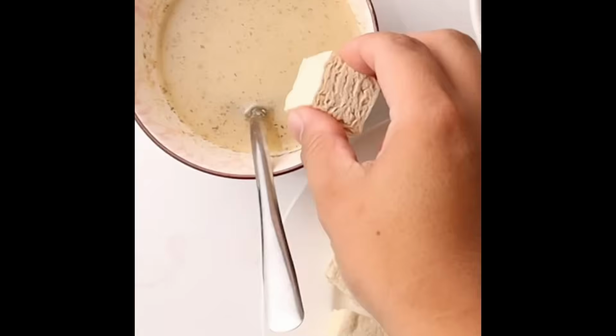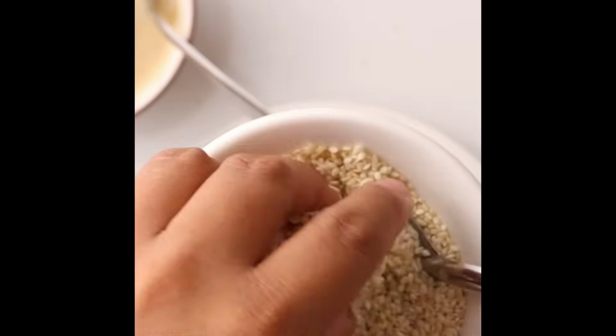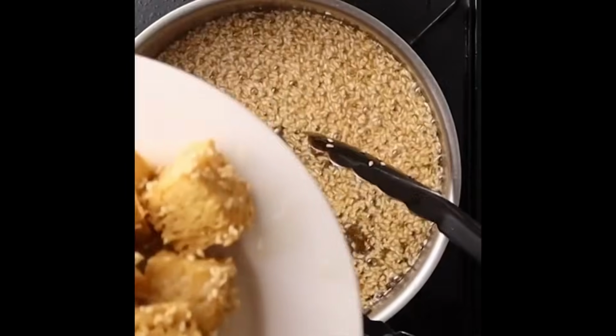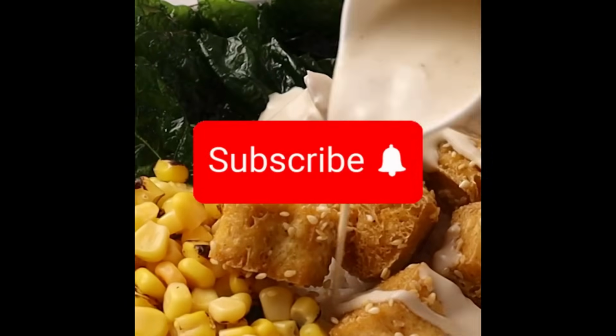I served it over hot rice, added lemon wedges, and threw on some crispy garlic bits. Optional toppings? Sure, but if you got roasted sweet corn or fried kangkong, which is water spinach, hanging around, don't hold back. One bite and I was like, why haven't I made this before?